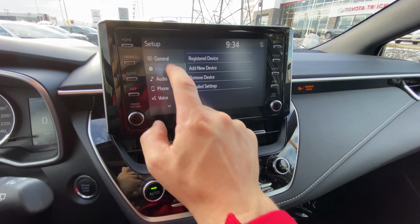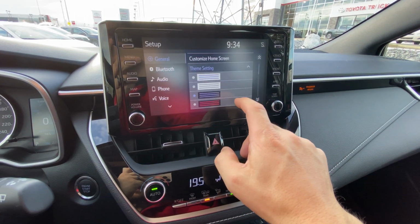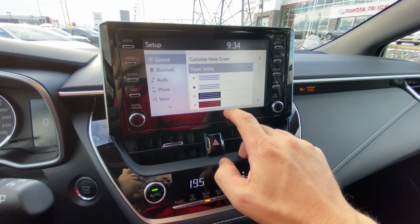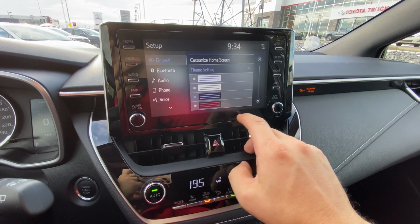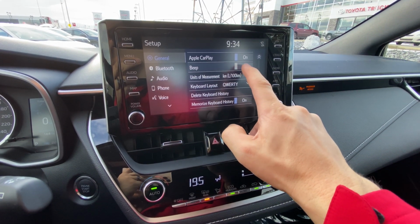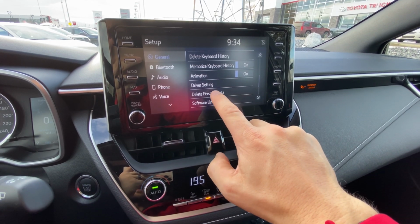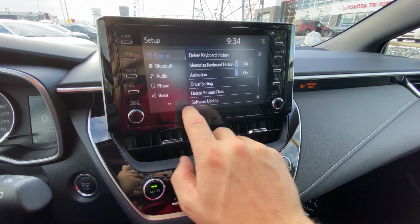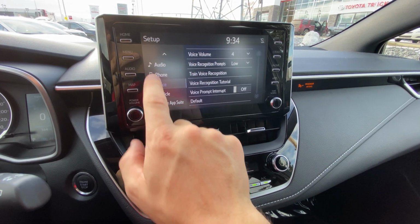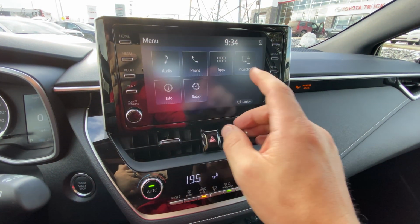General settings, I can change certain things, like I can go in here and change the color of everything. So if I want to have a red background or a lighter one, depending on what you like and how you look at it, I think this is the better one right here. But again, I can go in and change the beeps. I don't like the beep on or off, but again, you can adjust it. So memorize key history, driver settings, a lot of things I can go into in this guy. Phone, voice control, tons of stuff in here. One time around and you'll really get this car comfortable. Lots of cool things in there.